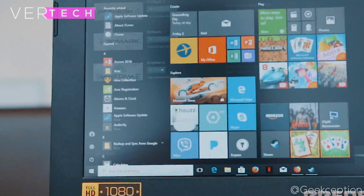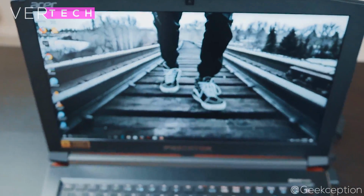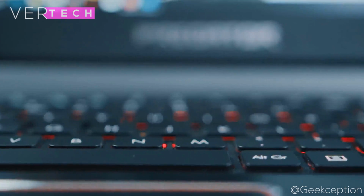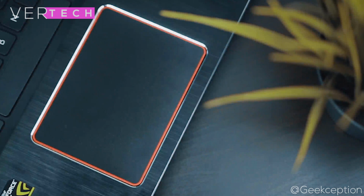The specs on the laptop are actually some of the best out there and include the Intel Core i7 8750H processor, 16GB of RAM, a 256GB SSD, and the Nvidia GeForce GTX 1060. This should give you some pretty incredible performance, with it being able to handle every game out there at 1080p and will basically let you run any application without any issue.